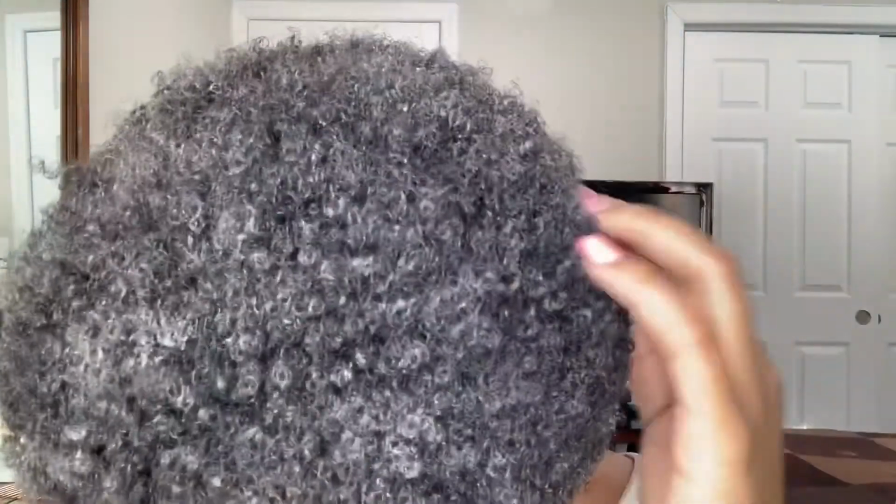And I'll show you guys again once it's dried down a little bit. This would be it, and then we'll move on to our little face beat. I'm gonna do my brows off camera just so it could be a little bit quicker, but I'll be right back. Okay, so we're back.